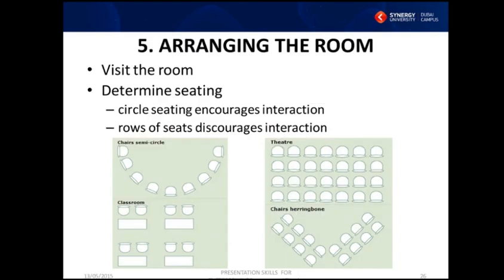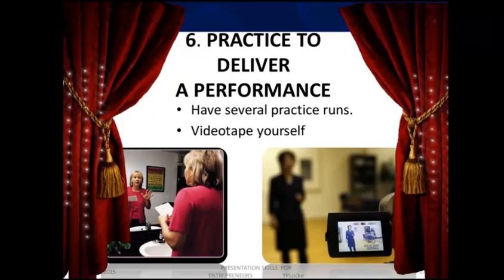When it comes to arranging the room, if you have the opportunity to arrange the room, keep in mind, I would say, just divide it into two seating options. One is placing chairs in a semicircle, which would encourage interaction if that is your aim, or a type of theater, or rows of seats placed in the room, which a bit discourages interaction. But of course, when you call for questions at this stage, it won't matter much whether it's a theater or a semicircle sort of layout.